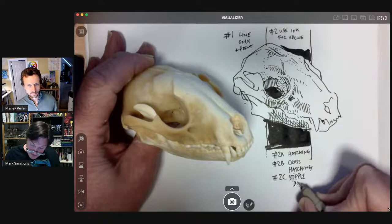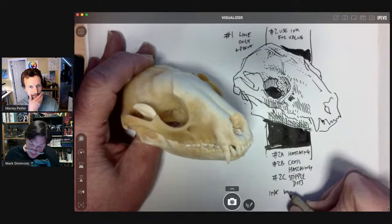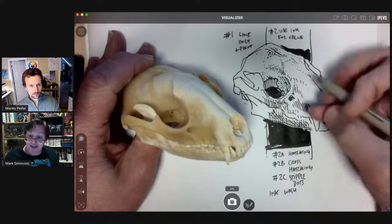We can take our ink and dilute it, and start painting in gray. That's basically just painting at that point, right? But it's still a thing.